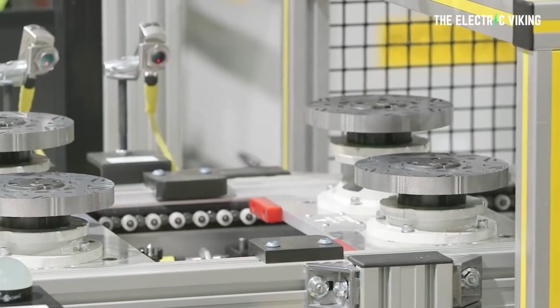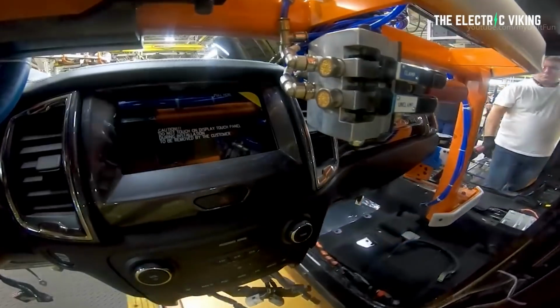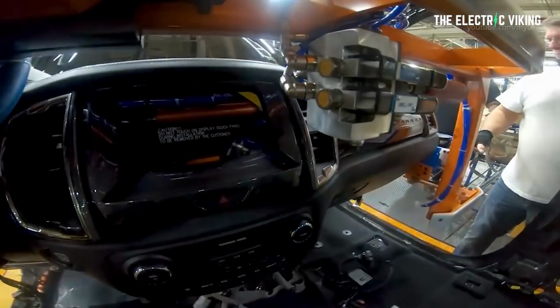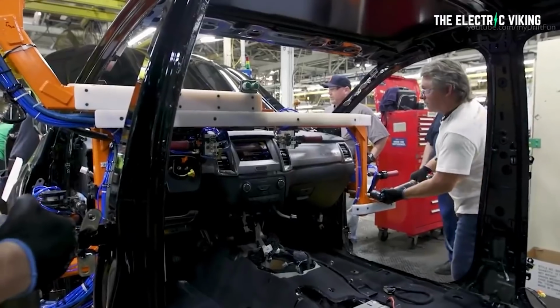They're probably very well aware as well that the internal combustion engine plants that currently exist for Ford all over the US will one day close their doors, leaving them potentially without a job. There is a big ticking time bomb for Ford. It's coming soon, whether they like it or not. There's really nothing they can do about it.